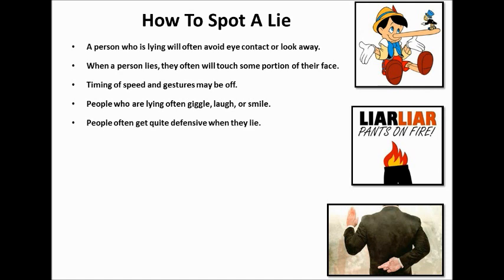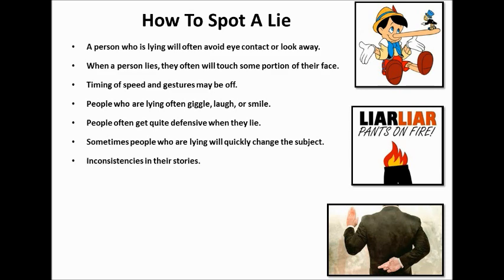Another thing is people sometimes get super defensive when they lie, maybe more so than they might be on a typical basis. You might see people who are lying quickly change the subject, right? Trying to distract you or shift it away from the current focus. There's often inconsistencies in stories when people are lying. So if you were to ask them to tell their story again, it might not be exactly the same. So you might catch someone in a lie by having them repeat what they said to you.